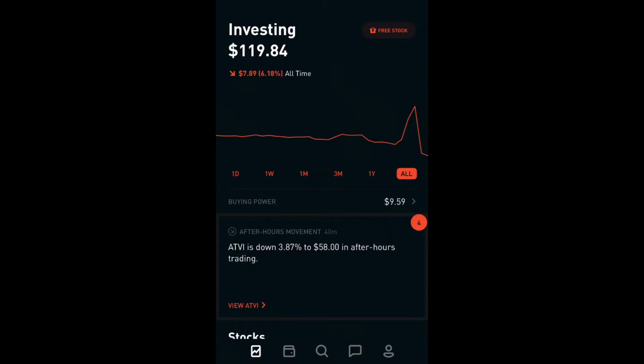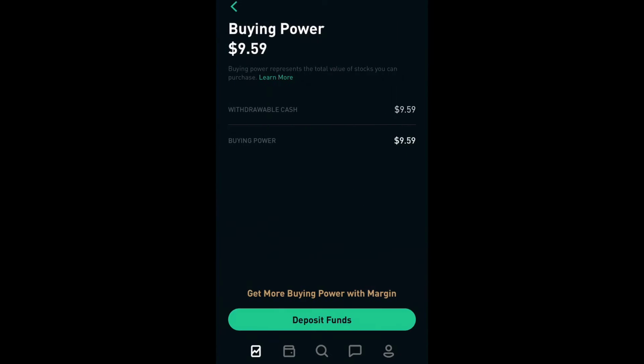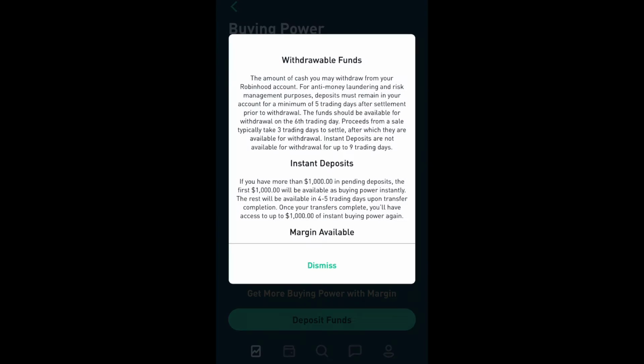And right below all that information, you'll have your buying power, which is where you'll be able to see how much money you've got. And you'll be able to deposit up to $1,000 as long as you have $1,000 in your account. You have to have the money in your account. It takes 4 or 5 trading days to transfer.